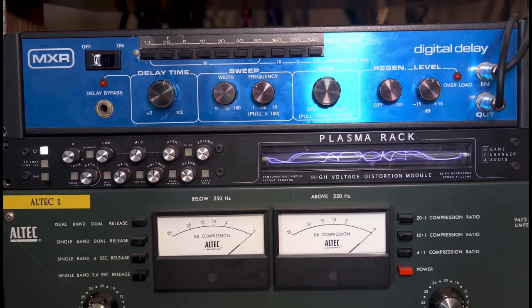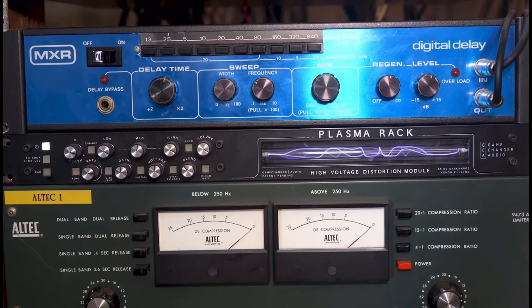My friends at Game Changer, their plasma rack. Oh, yeah. I've seen the pedals for that. What do you use that for? Anything? Use it a lot for drums, for distorting drums, but it can be used on anything. They make great gear. They're really cool kids, and they really think outside of the box a lot.